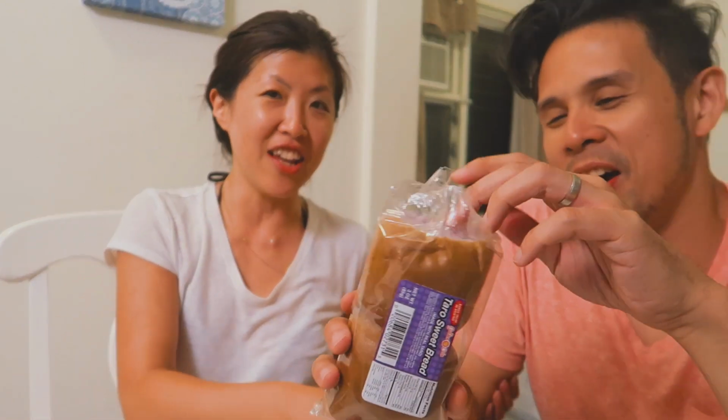And of course, last but not least, we're gonna finish with dessert. Our taro sweet bread. And I would imagine this is how you open it. I can't open anything. Oh, she's good. Useless. Smells good. So I guess it's probably gonna be just a taro flavored sweetbread. So it smells very good.